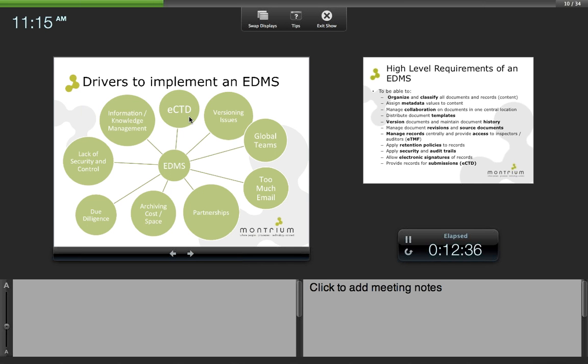The other thing that it helps us reduce is the email. So companies who are not using an EDMS typically are using email to manage things like review and approval of documents. And this poses many different problems. The primary problem, of course, is versioning and which is the latest version, but also there are security issues as well with using emails to distribute content.